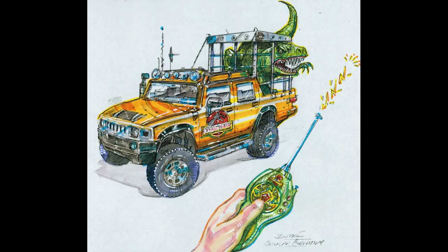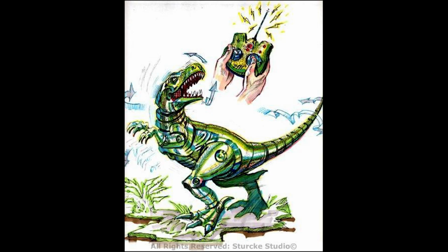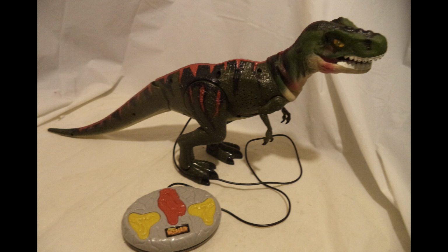And so we're gonna see some RC toys, especially this car with its dinosaur in the cage. And this remote control T-Rex too. It would have looked like this Jazzman T-Rex I used to have as a kid because I really used to have that one. I really like it.